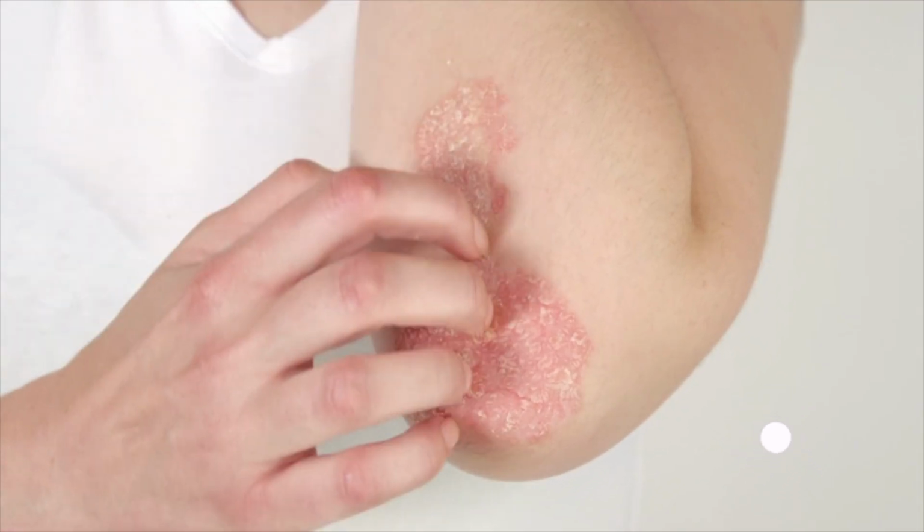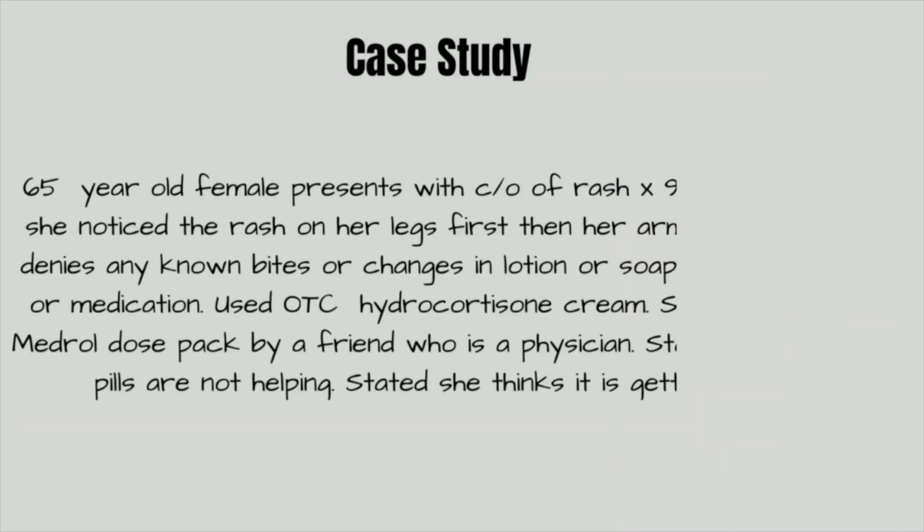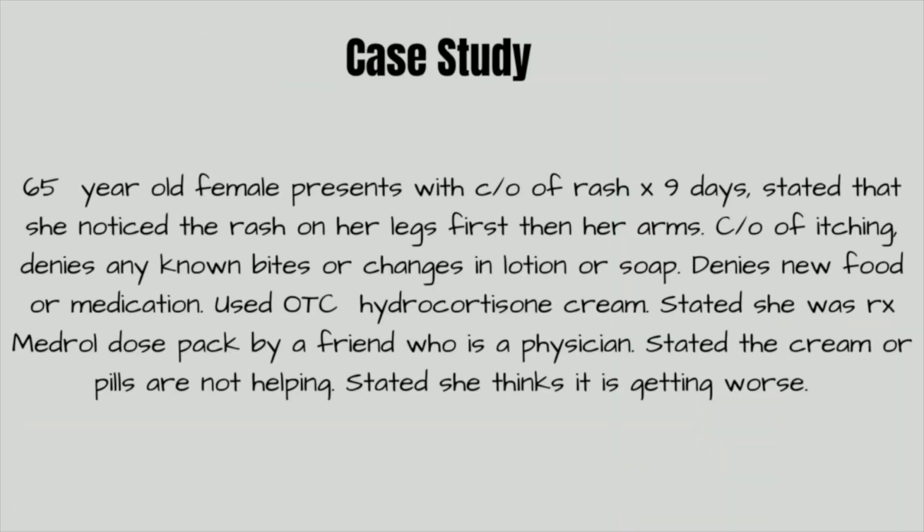The patient that came in with the rash, that is what we are going to talk about today. So I had a 65-year-old female who presented with a complaint of a rash for the past 9 days. She stated that she noticed the rash on her legs, and then she noticed that the rash was on her arms. She complained of itching, denies any known bites or changes in lotion or soap, and she also denied introducing any new food or medication.